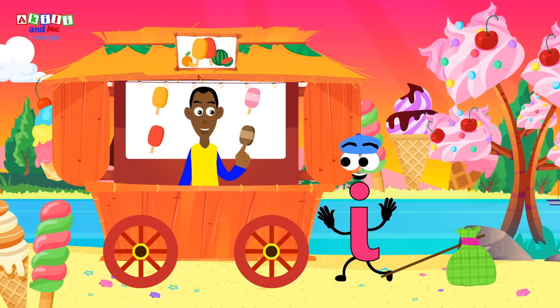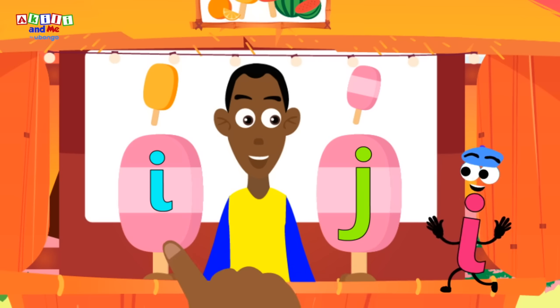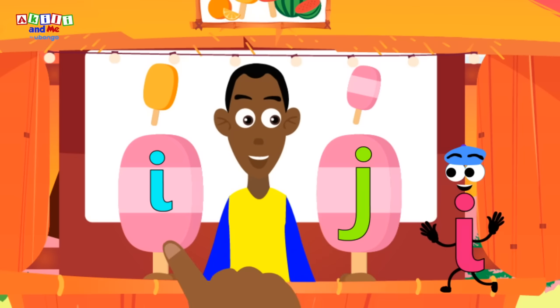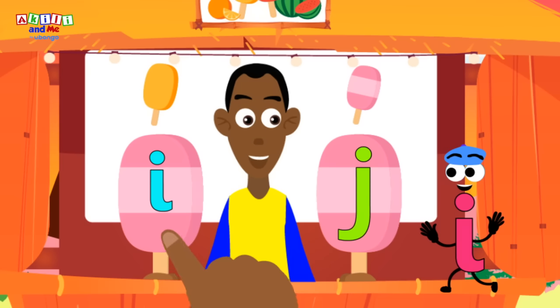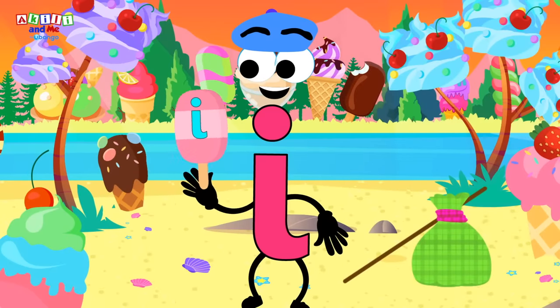Letter I loves all kinds of ice cream, but his favorite is the one with the letter I on it. Kids, help him choose the ice lolly with the letter I on it. It's a bit tricky. These letters look very alike, don't they? Let me give you a clue. The letter I does not have a long tail. Well done! You got it! Look how happy letter I is with his letter I ice cream.